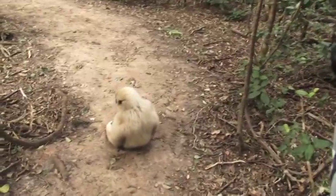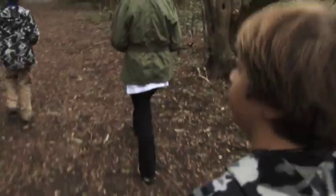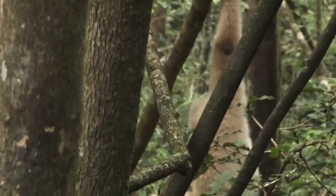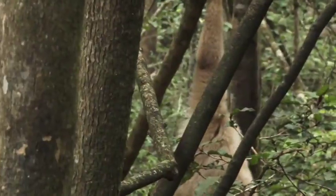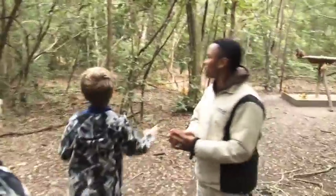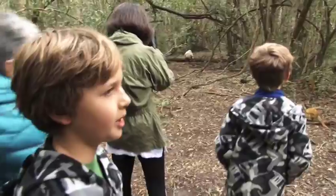And the kids noticed something different about this creature. It's like a white mini gorilla. This is an ape. It's called a gibbon. Smallest species of ape, guys. What is the difference between an ape and a monkey, Nathan? Apes are more relative to humans. They're more human-like than monkeys.